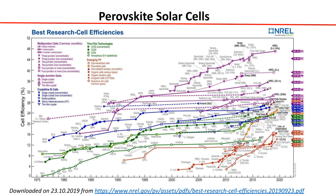This is the efficiency chart, where the National Renewable Energy Laboratory in the US certifies the efficiencies of all the lab scale devices. And for the perovskite solar cells, you can see that there is a steep rise, these yellow dots with the red line that is connected.